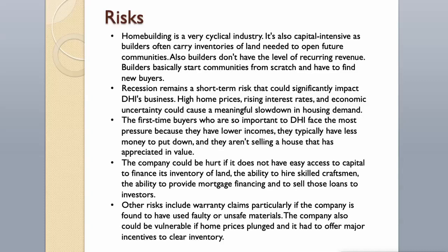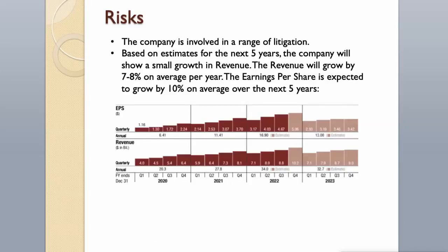The company could be hurt if it does not have easy access to capital to finance its inventory of land, the ability to hire skilled craftsmen, the ability to provide mortgage financing, and to sell those loans to investors. Other risks include warranty claims, particularly if the company is found to have used faulty or unsafe materials. The company also could be vulnerable if home prices plunged and it had to offer major incentives to clear inventory. The company is involved in a range of litigation.